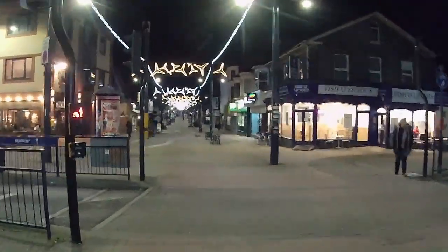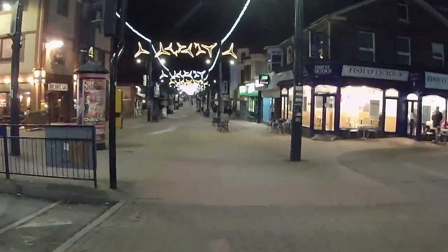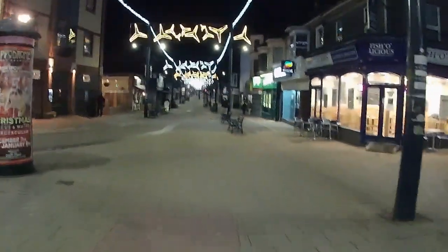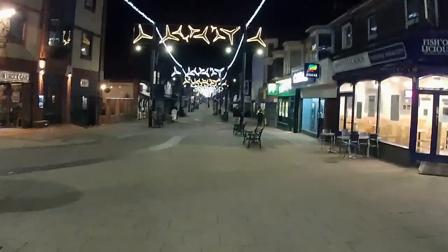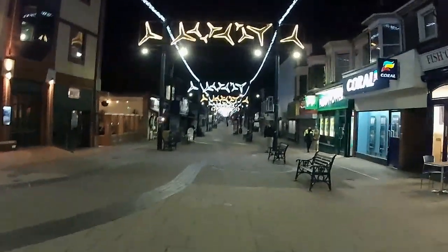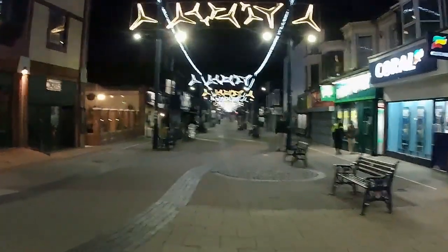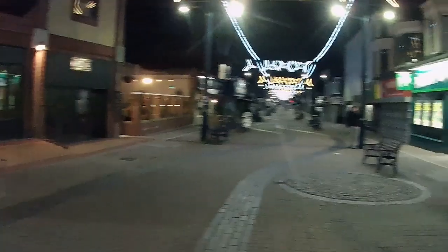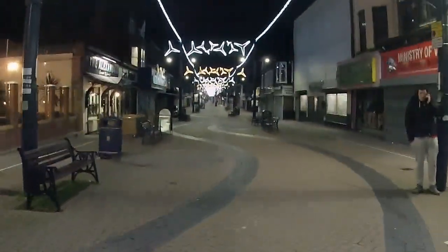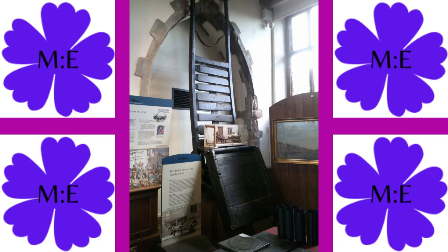I'm going to finish with a walk down Regent Road at night. To the left, you have the Troll Cart pub. What is a troll cart, I hear you ask? It's a skinny cart, especially designed to fit through the narrow Great Yarmouth rows. Here's a photograph I took of one. This one sits in the Toll House Museum.